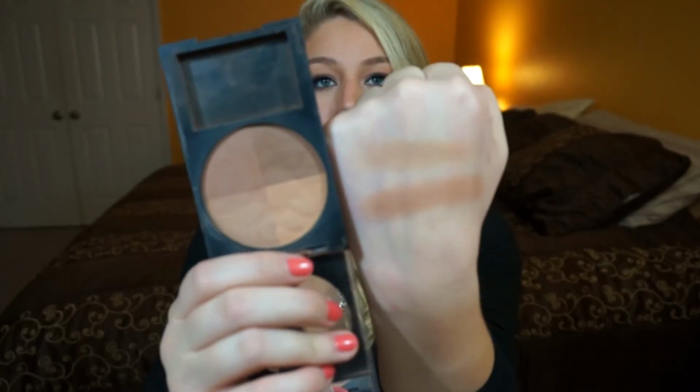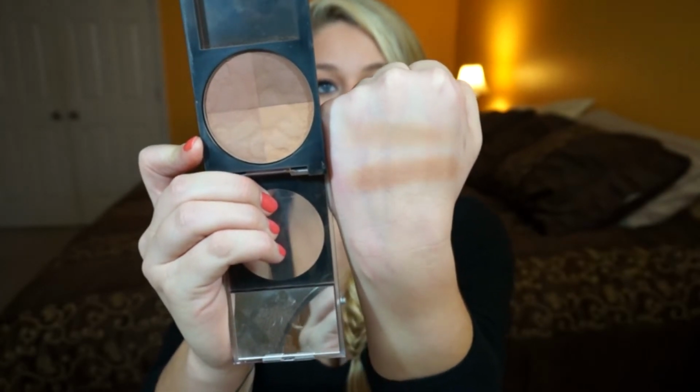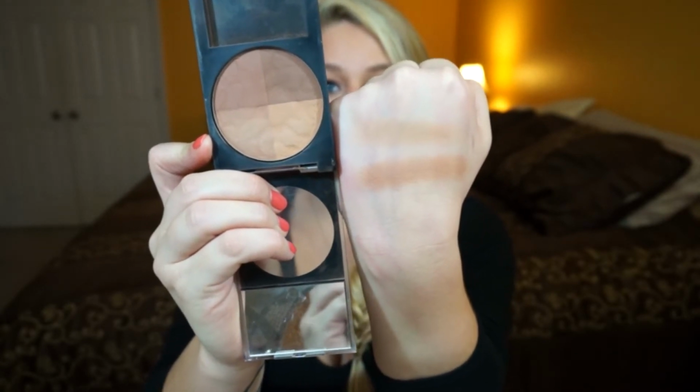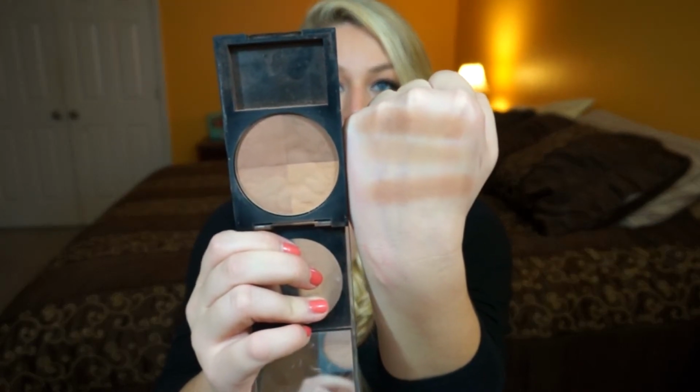The top I'm going to do first, and it actually is lighter than the NYC Sunny. So this is the swatch for just the top. As you guys can see, it is quite a bit lighter than the NYC Sunny. And now I'll do the bottom for you guys. In this one, I absolutely love to use this bronzer for contouring. It's not so harsh where it's like dark brown, but it does give you that natural contoured look. So on the top of this one, so right here is the bottom. So that's what those look like.